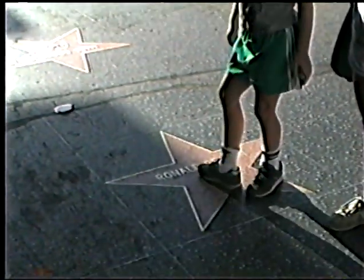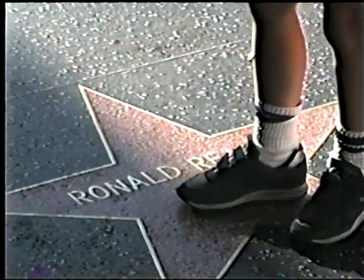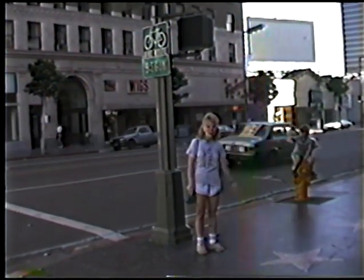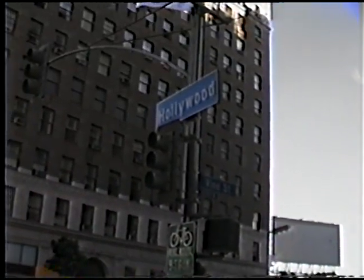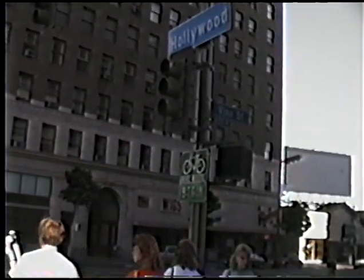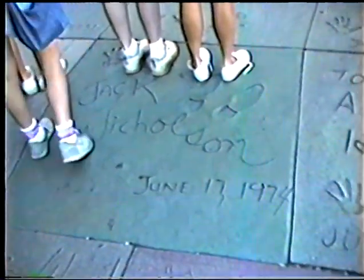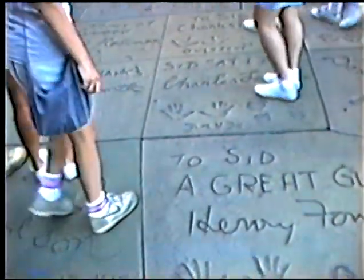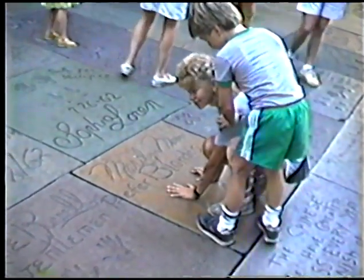Ronald Reagan. Yeah, as you can see, I don't think it's really time because I don't see it like that. Here we are at Hollywood and Vine. August 23rd, 1987. There's the proof. Marilyn Monroe. Right there.